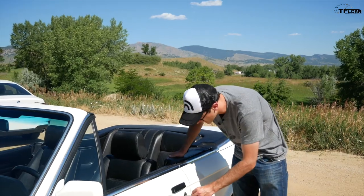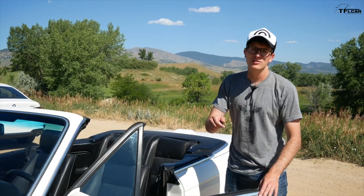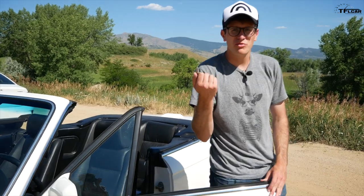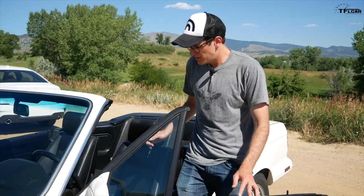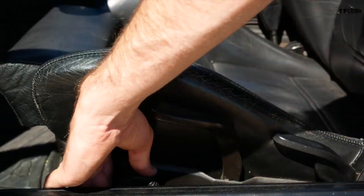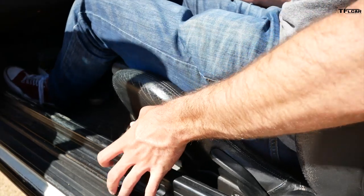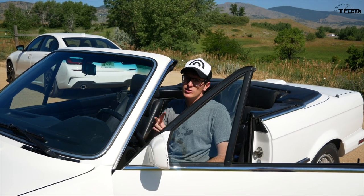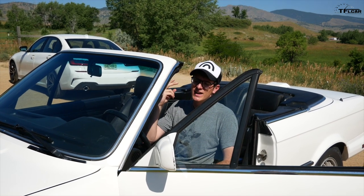Stepping inside the E30, you quickly realize just how analog everything is. There's a hole in the door for a key, which works as it should, and you step in and it's got manual seats which work as it should, and it's just a very pure driving experience. But there are two things that are exactly the same between the old car and the new car.